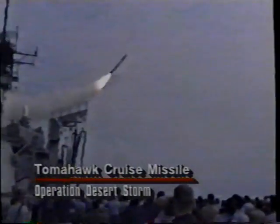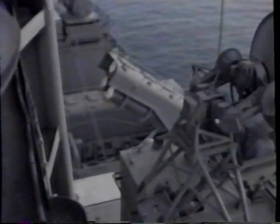Rebuilding of the 4 Iowa-class battleships in the 1980s allowed the Navy to incorporate many new innovations in the ship. One of the most significant changes in its firepower was the addition of 2 new types of missile, the Tomahawk long-range cruise missile and the Harpoon medium-range anti-ship missile.